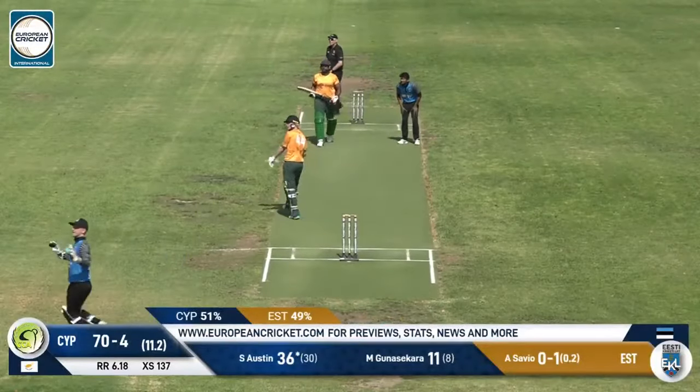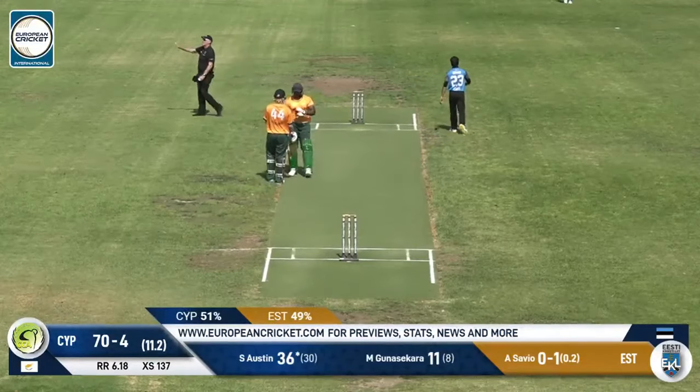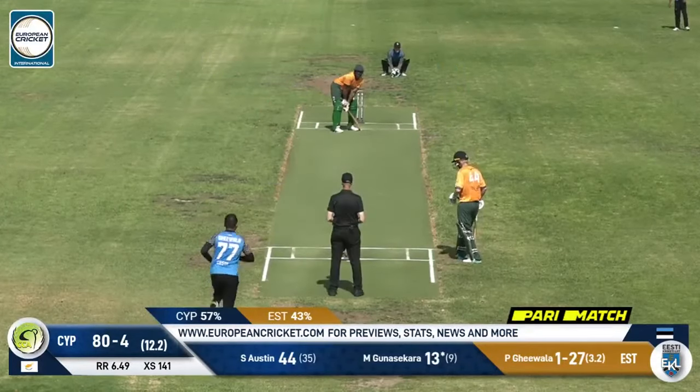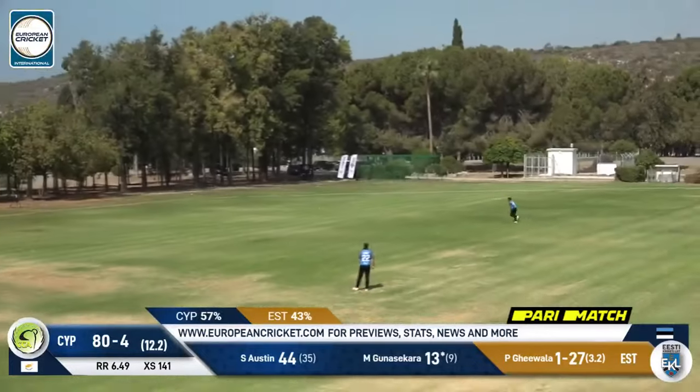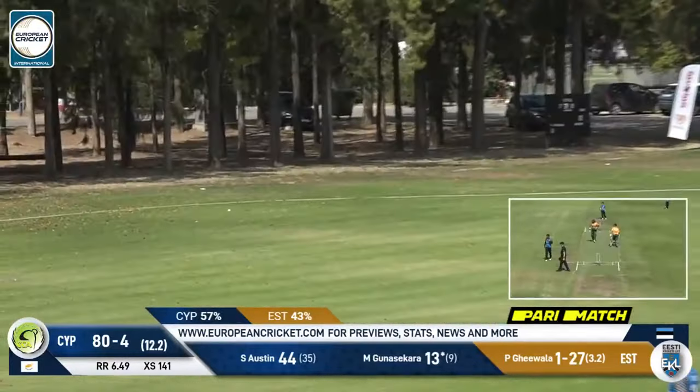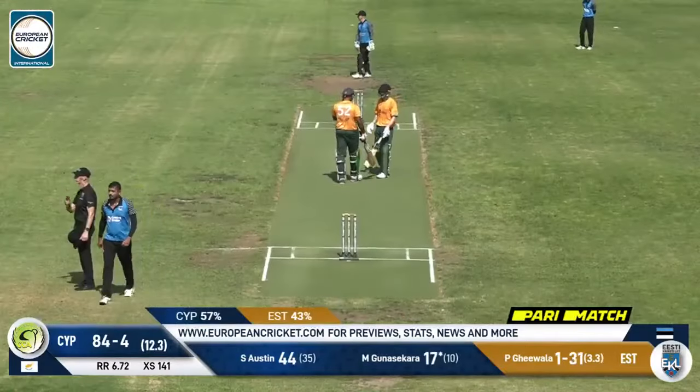And, well, he's going to look to capitalize on that. And he'll get a one bounce four. It's not a good delivery, though. Giwala bowling his third over here. Mangala feels that it's time. He goes after him. That's a good shot. And that's a part of the ground that we know hasn't been covered by a fielder. This one will just go over the rope for four.